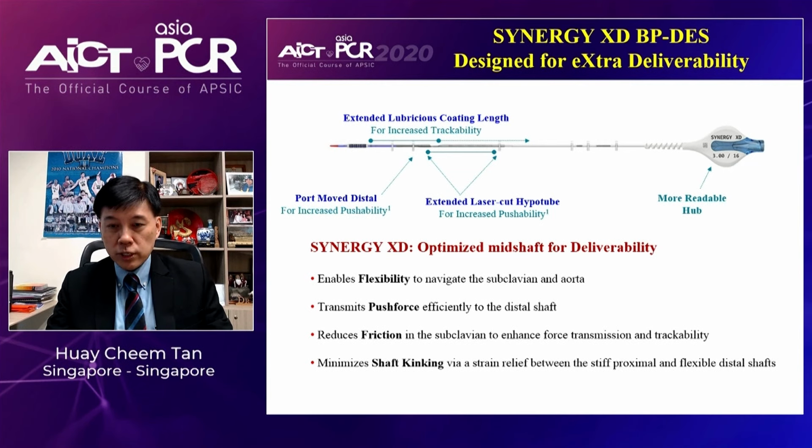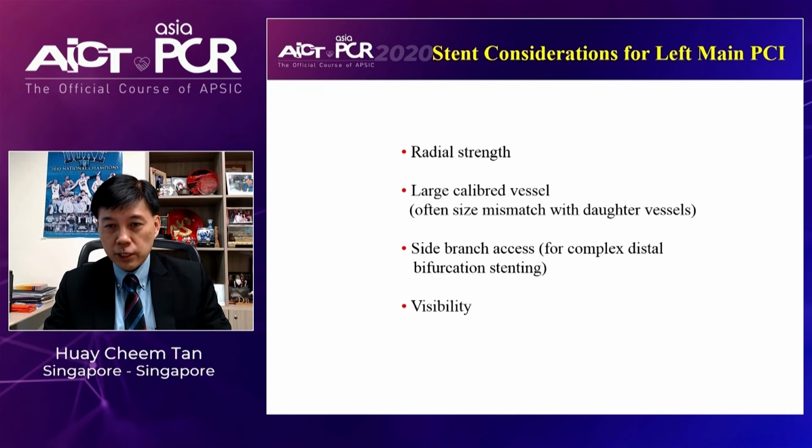So it also helps to transmit the push force with this extended length of the hypotube, and it reduces friction in the subclavian artery and allows for enhanced force transmission and trackability. And finally, it minimizes shaft kinking in a stress relief sort of fashion between the stiff proximal end as well as the flexible distal shaft. On top of that, if you look at the hub, now it's actually much easier to look at the sizing as well as the length of the lesion with this new enhanced visible feature.